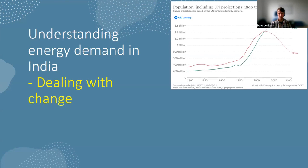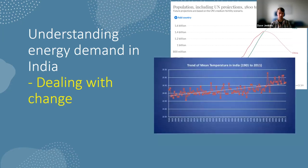I'll mention a little bit later on the current penetration of cooling systems in India, but it's relatively low penetration of cooling systems in residential buildings in India compared to somewhere like China, where it's a bit more common. So that means the scale of change is likely to be higher. So that's something we need to think about.